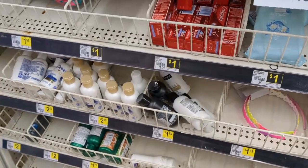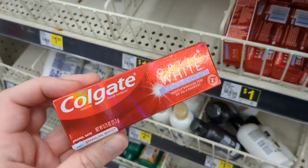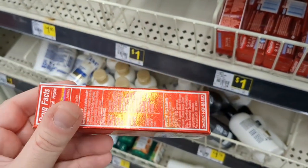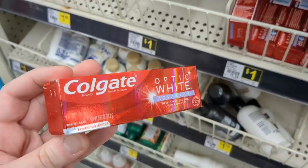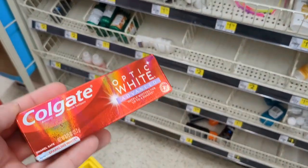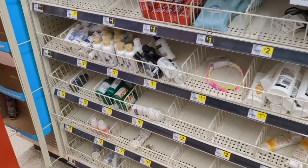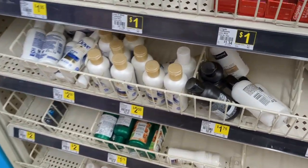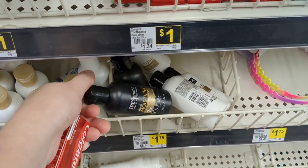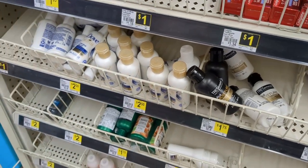I found another dollar hygiene, like travel area, and Colgate Optic White. It's just a little one, but Colgate's a great brand. It's high quality. If you're on a budget and just need some toothpaste, a dollar is pretty good. They have these shampoos too, but honestly, like with these Tresemme ones, you can get a full bottle of Tresemme for $5 at Walmart, so it's not really worth the value here.